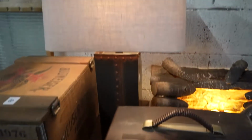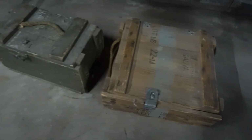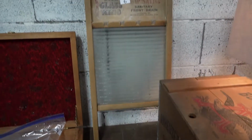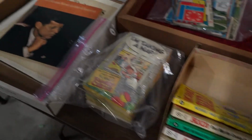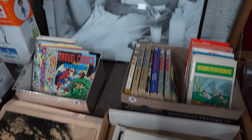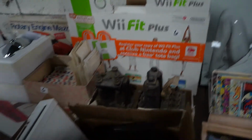A radio. A lamp. Budweiser beer case. A couple of ammo boxes. Sports Center. Books and ephemera. Wii, I guess. Maybe some other game things in there.